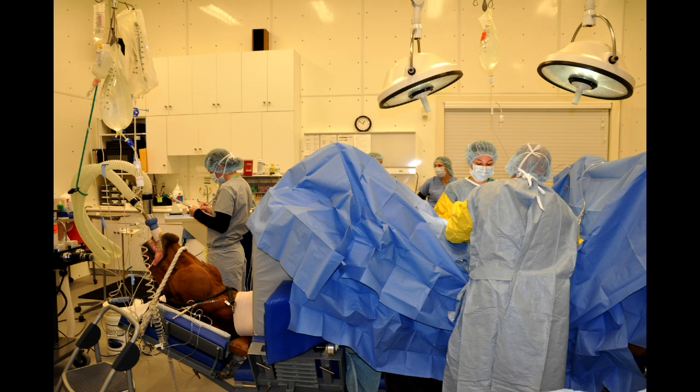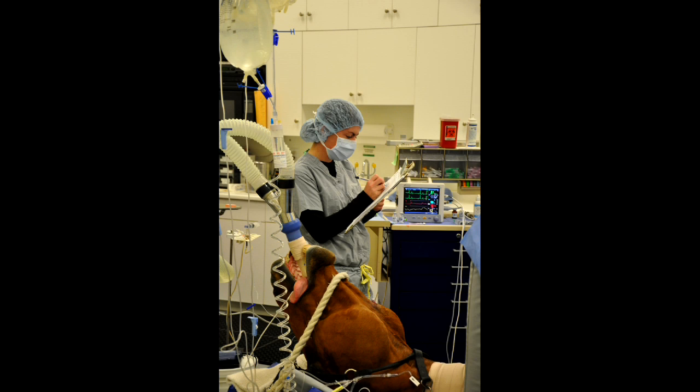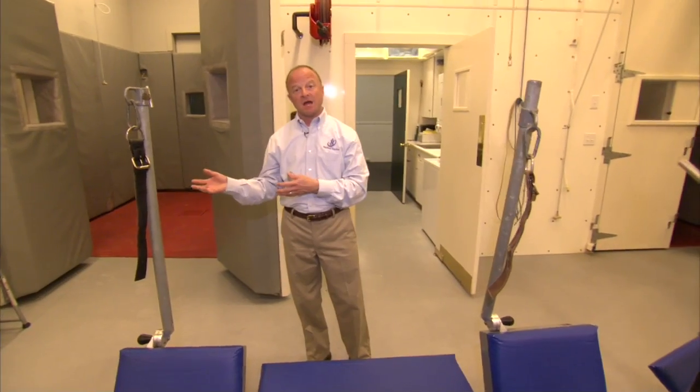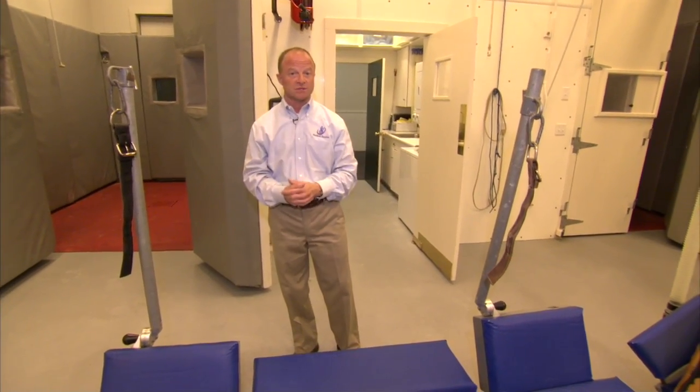There is a crew of people involved in doing one of these surgeries. There are 1 to 2 surgeons. There's an anesthesiologist who monitors the patient through the entire procedure. And then there are at least 2 technicians that help to set up the room, prepare the horse, and help the doctors get gowned and complete the surgeries.